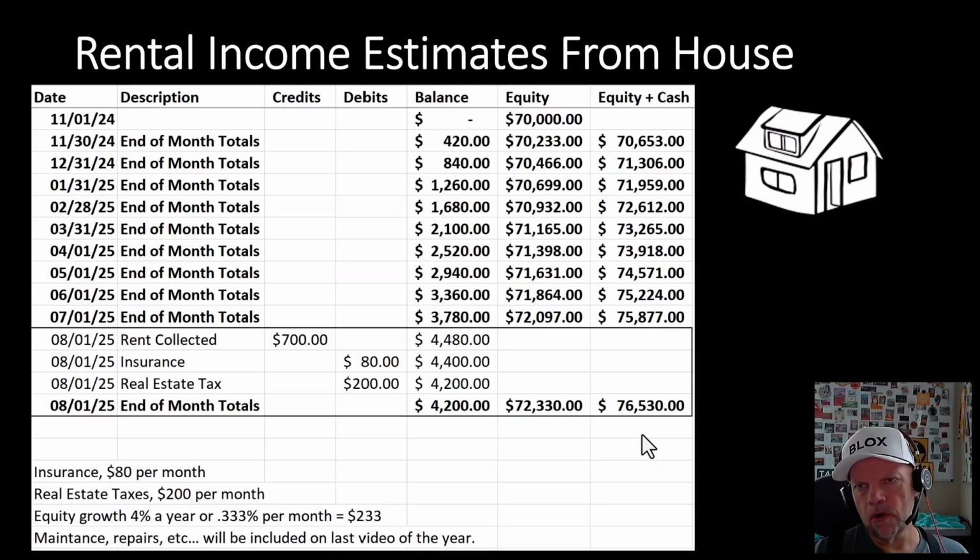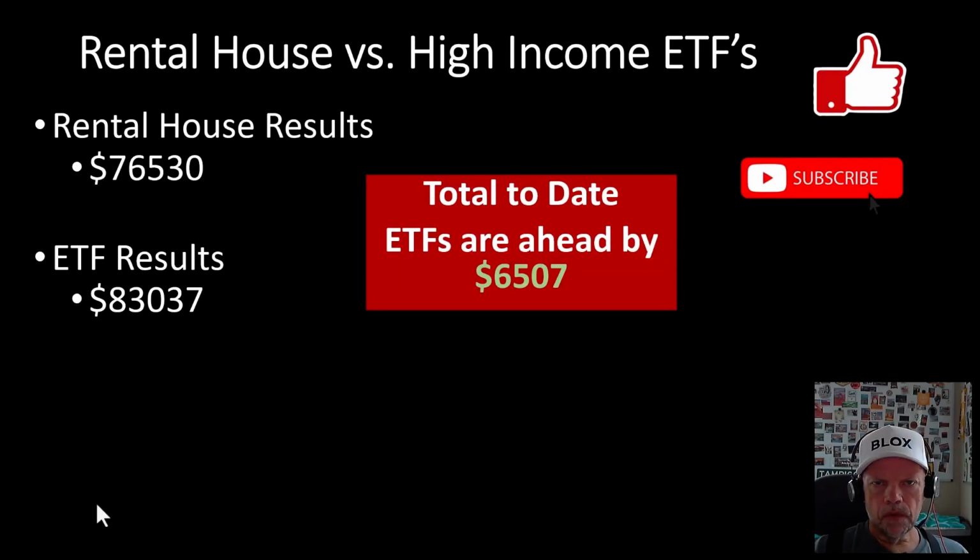I've also mentioned before, at the end of the year, I'm going to go through my last 3 years tax returns and come up with an average cost of those 3 years and then add those in to see how in reality things would have went when you include in the maintenance cost. So when you figure it, that rental house is worth 76,530 and the ETF is currently worth 83,000. This is from November 1st, 2024 till today, which is middle of August. So about 9.5 months, I'm $6,500 ahead on the ETF.